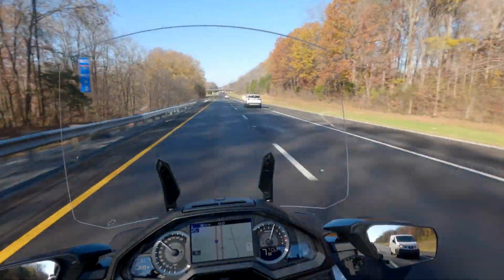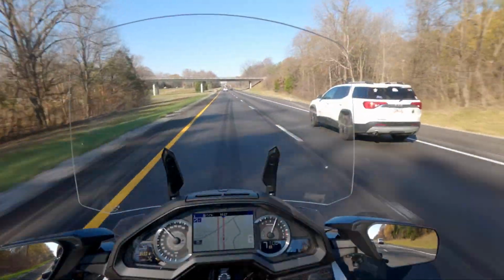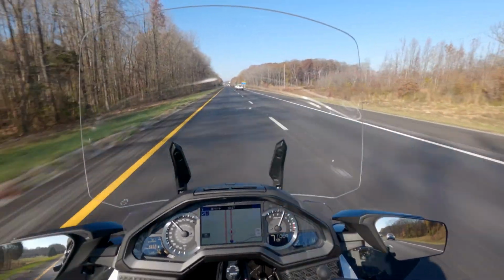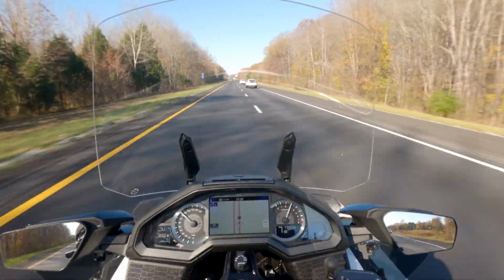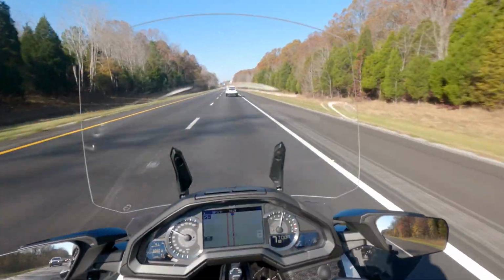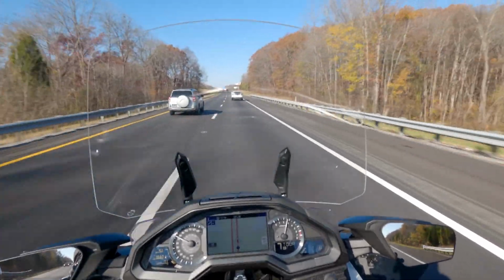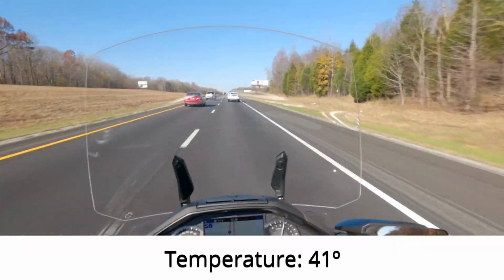But I'm not here to lecture people. This is right now 90 miles an hour. Everything feels fine. Folks, I could take a trip back to Texas like this. Let me slow down a little bit, going a little too fast. But that was 90 miles an hour, and we're in the winter time. I'm riding a Goldwing. Forget that part. I am riding a motorcycle in the winter time in 37-degree temperatures, and I'm doing just fine.